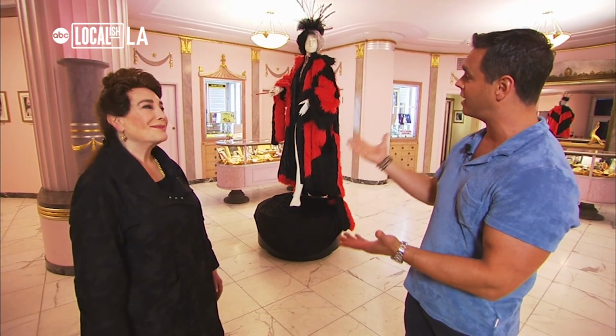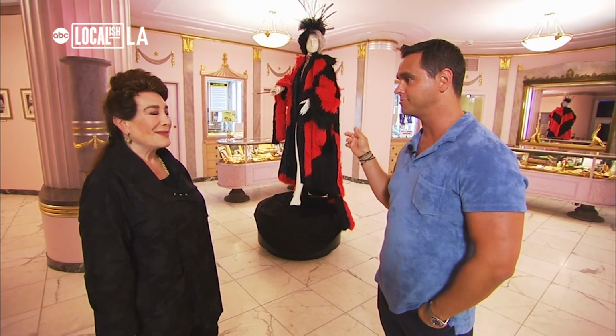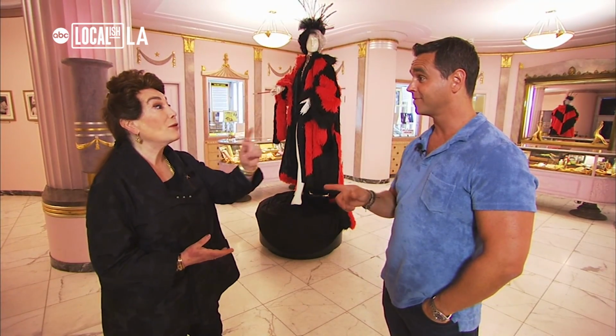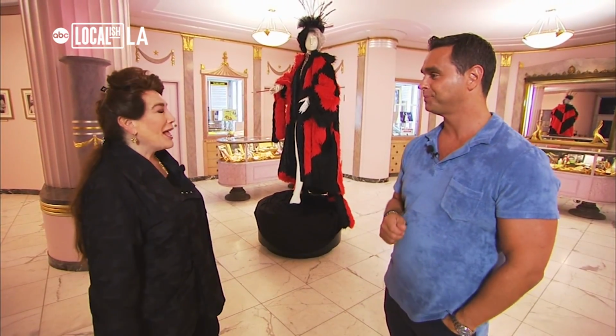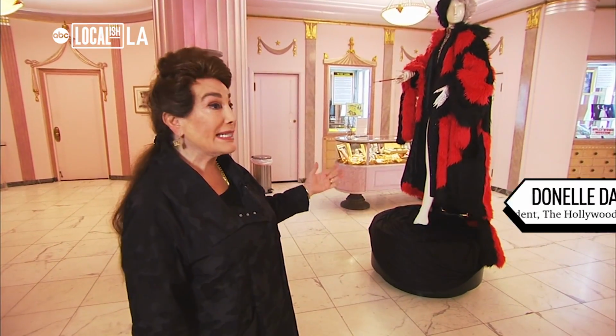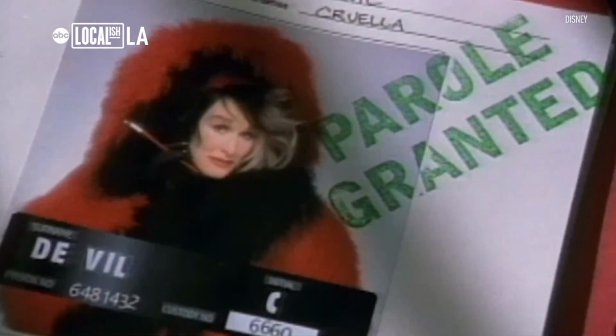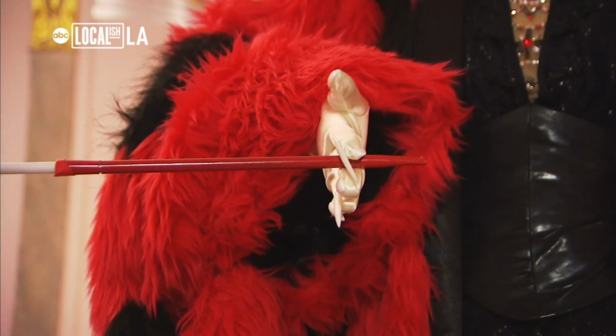Donnell is back, and if I had to guess, I'm thinking Glenn Close. 100% correct. No, 101 Dalmatian% correct. I love it. Tell me about this costume. Well, this is a fabulous costume that Miss Close wore throughout the film. You can see it in numerous scenes, and it so depicts her character. It's so over the top. It's fabulous. We love it.